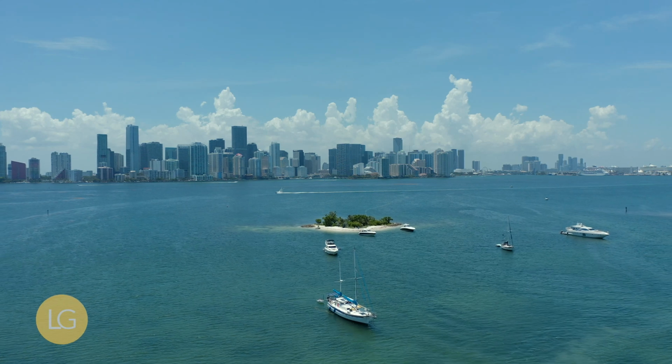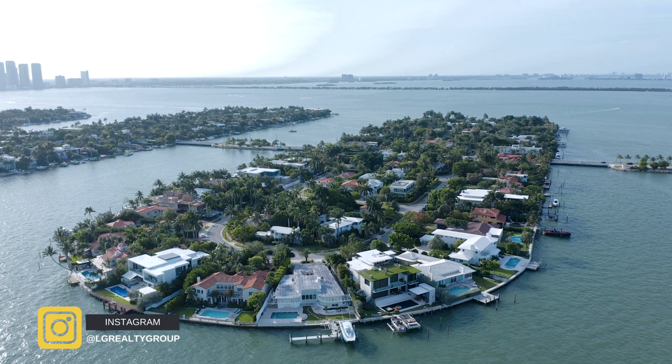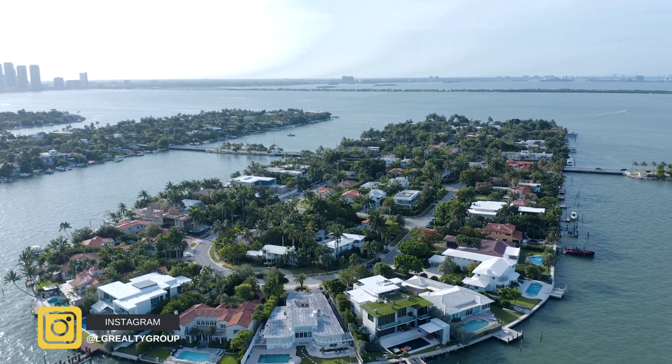Closing on a Miami property? Here's what to expect to ensure a smooth transaction. Congratulations, you found your dream property in Miami. And now you're on the final stretch, the closing process.